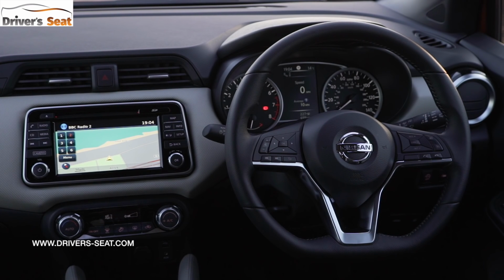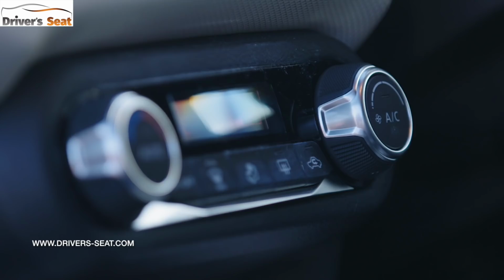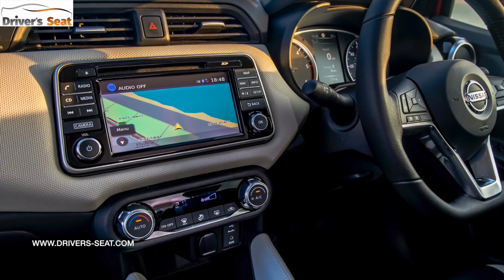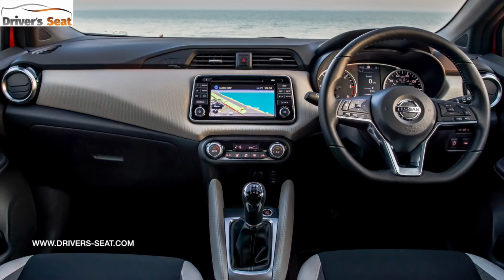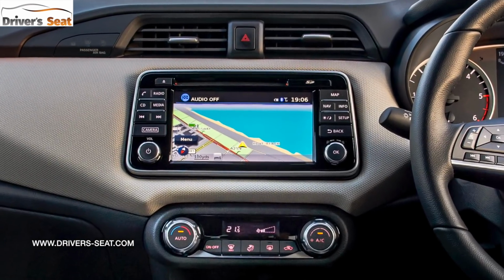The dash itself is quite clean with a lack of buttons, so they just mainly focus on the automatic air conditioning in this model, but they are quite small, so you're going to take a moment just to focus in on them. The infotainment screen's got a load of shortcut buttons either side. Again, they're quite small, so you have to take a second to focus in on them. The screen itself is clear and easy to read, and seems pretty simple to set the navigation or change radio stations, put on your tunes, what have you.